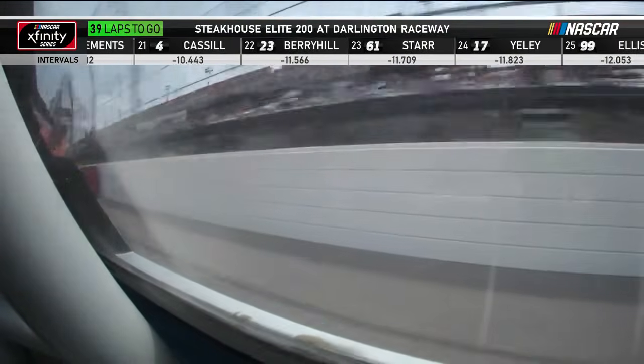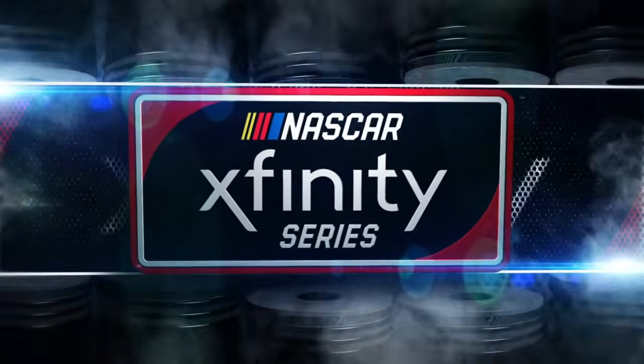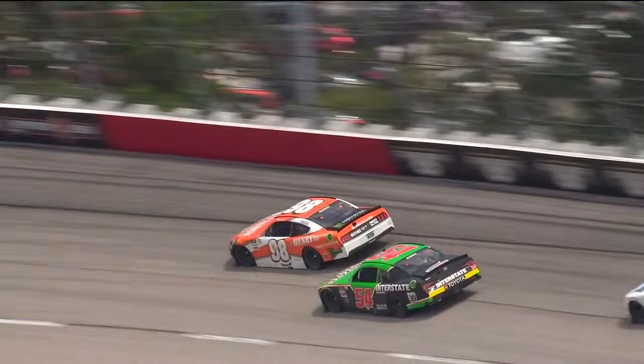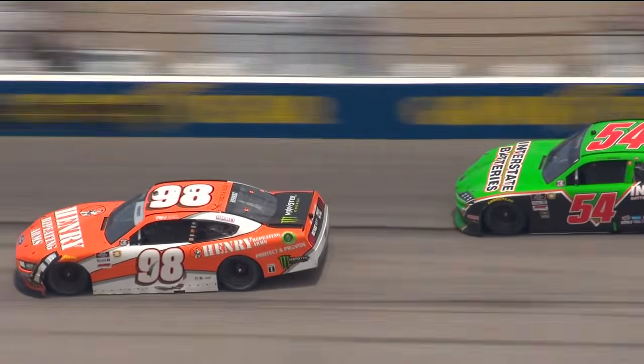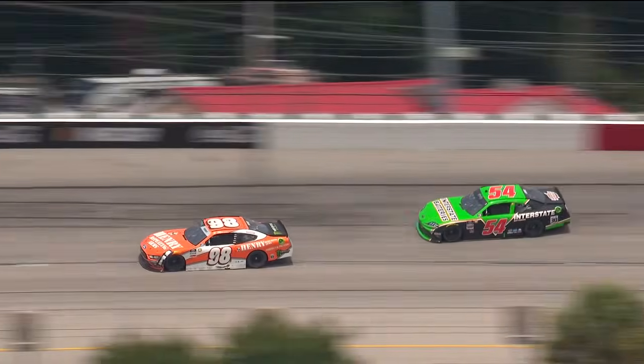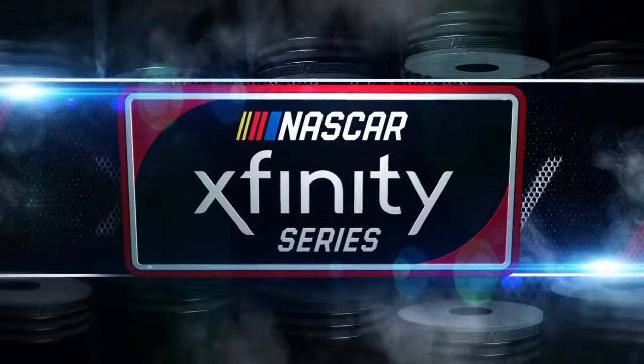Yeah, you see now Riley had that big slide, and that's just enough to heat your tires up, and he's going to be struggling for a couple of laps. Was there contact or not? I see a little crinkle there. I don't know, that left rear looks a little bit crinkled up. Just barely. Maybe just the decal is ripped.